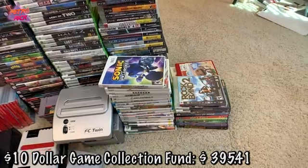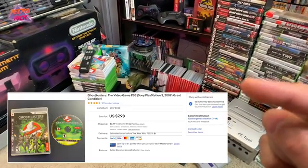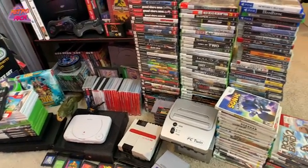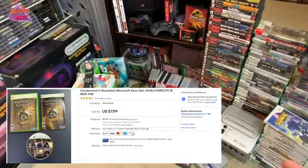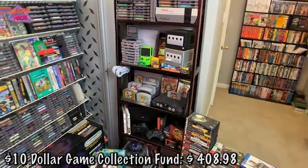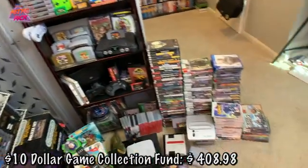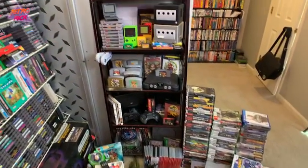I've already shipped these off because they sold yesterday, but Ghostbusters for the PS3 sold for, I think, $8. And then Condemned Bloodshot 2, that sold for $8 as well. So after eBay fees, PayPal fees, we will net a grand total of now over $400 in the game fund. Still a couple things to get rid of and to sell off, but at $400, I'm feeling really good.